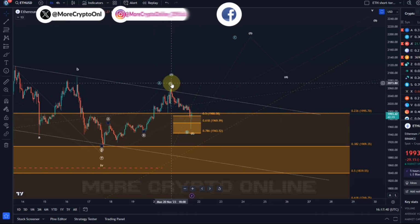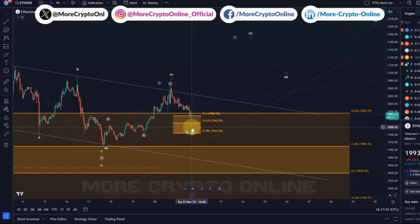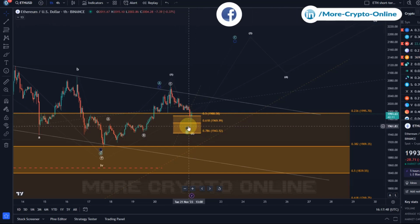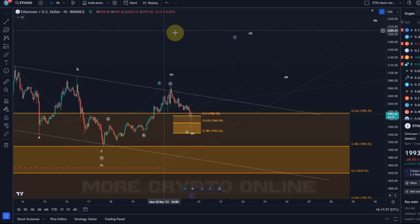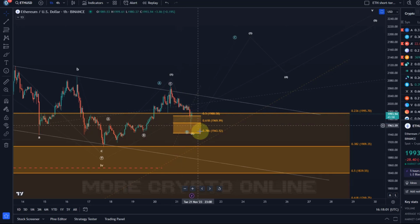So Ethereum has now reached our support area perfectly. Until now everything is going according to plan. It's pretty much landed in the middle of the box here, touched the 61.8 retracement level and is starting to show some reversal attempts back to the upside, but the local trend is down on the smallest time frames.